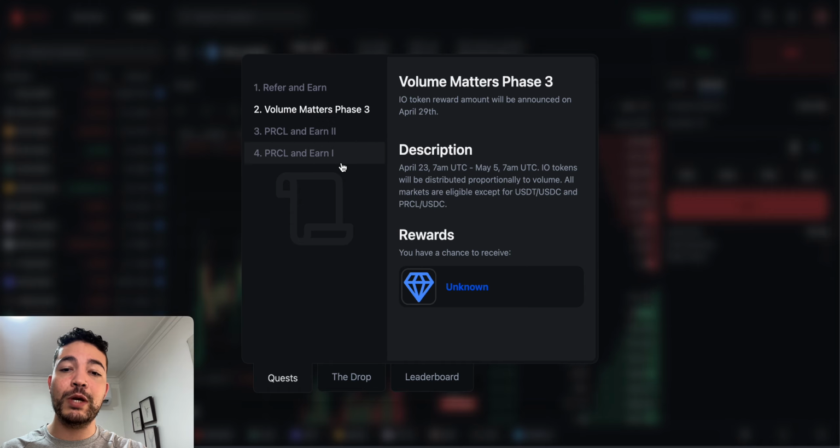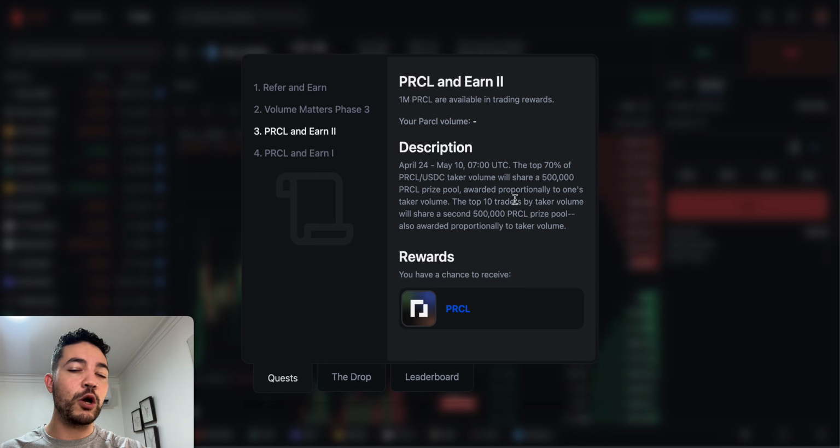So right here, you guys can see that we have two incentivized phases. The one that I just mentioned is for IO tokens, and that one started yesterday on the 23rd, and it will be available until May the 5th. Then we also have the second one for Parcel, which I already received on the first one, and it is just swapping back and forth for Parcel USDC. The top 70% are going to be receiving 500,000 tokens, obviously divided between them, and then the top 10 traders are going to be receiving 500k Parcel tokens. Obviously I'm not going to be within the top 10 because usually they add a crazy amount of millions of volume, so not something for me.